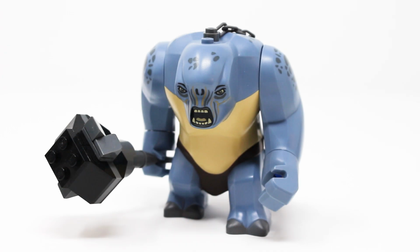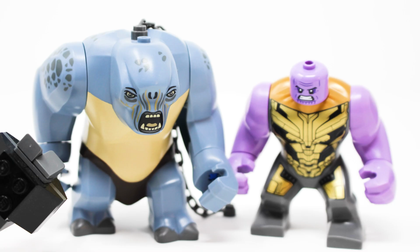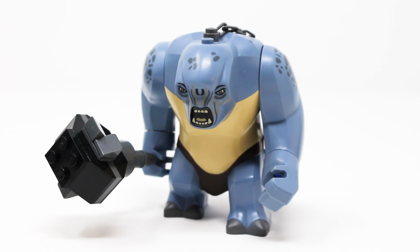This set has a cave troll. That's right, the iconic beast is included as a 100% exclusive big fig in this set. And when I say big fig, I mean big fig. Here is a size comparison next to Thanos. This cave troll is no ordinary big fig. They went all out with his size.